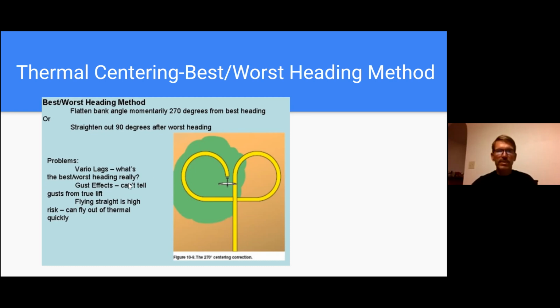There are problems with any centering method, especially if you're doing it very mechanically off a vario. If you felt this surge here, but you actually heard it here, and we're acting on that, your 270-degree turn may have you go out this way. So it's always important to realize that the vario is not a perfect indication instantaneously of your lift, and to use your senses to help you out on that.